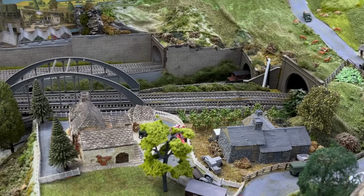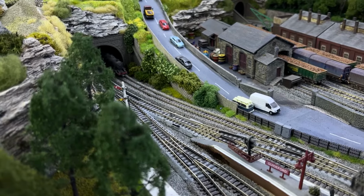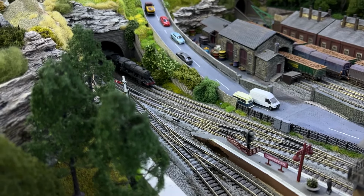Unfortunately, it's slowing down considerably as the signals ahead are at danger.